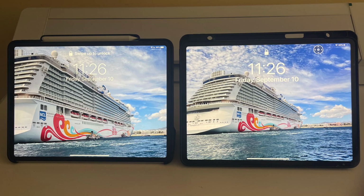What about the better display and the faster, more powerful M1 processor? Well, here's where it gets a little clouded. Let's start with the display. Here are the two of them together. You can see them right here, right now. The 2021 is on the right-hand side, and the 2019 is on the left-hand side.